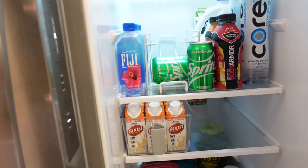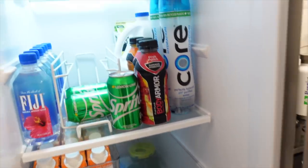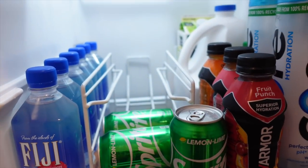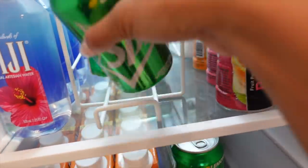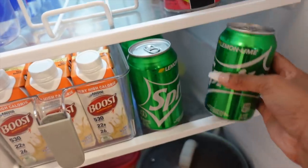But just to kind of maximize the space, I think I want to take that out, because my milk is going to be hard as hell to get out. And I'm going to put my milk in one of those clear glass containers, and then it'll be stacked up right here. So I think I am just going to take this out. Obviously I can still put the Sprites down here and then just stack them back down.